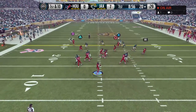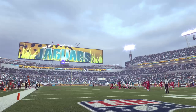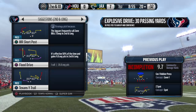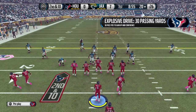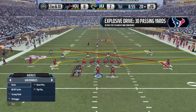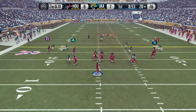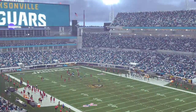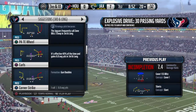Out of the shotgun formation. And it's incomplete. Just couldn't hold on to it after the hit. Now, here's a look at the Texans' offense. Last week, they never turned the football over once. They'll go shotgun here. And this pass goes incomplete as he was looking short that time. Here's the Jaguars defense. Last week, this group came up with 3 forced turnovers.